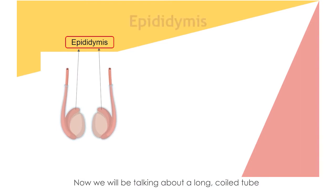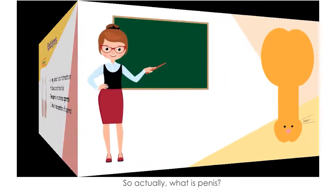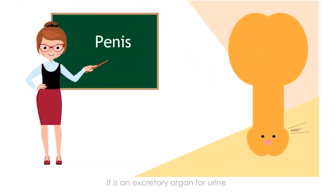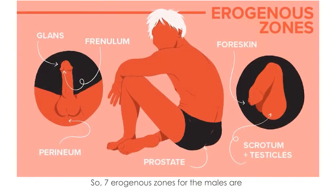Now we'll be talking about a long, coiled tube that rests on the backside of testicles, which is named epididymis. It functions to transport and store sperms, and it is involved in the maturation of sperms. So actually, what is penis? It is an excretory organ for urine, and it is a male copulatory organ. It has 7 erogenous zones, just like the female. Erogenous zones are the parts of the penis that are sensitive to sexual stimulation. So, the 7 erogenous zones for males are the glans, frenulum, perineum, prostate, foreskin, scrotum, and testicles. All the 7 zones are clearly stated in the diagram.